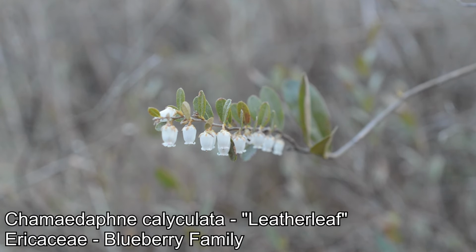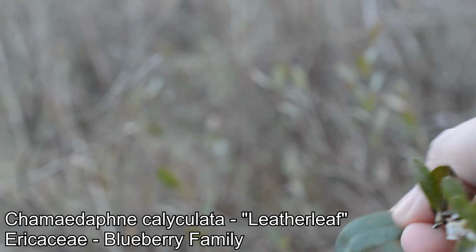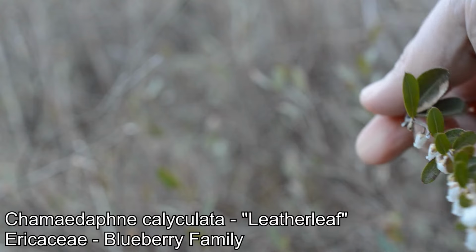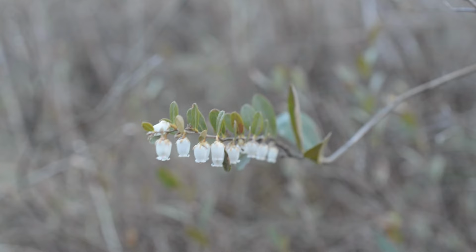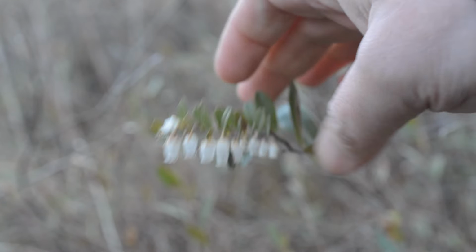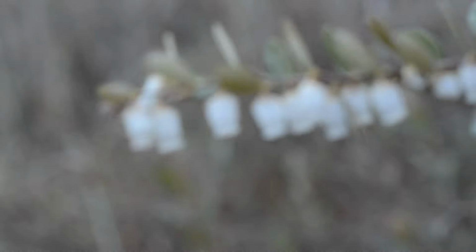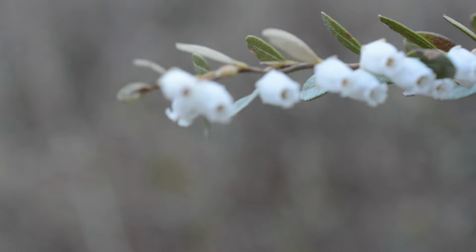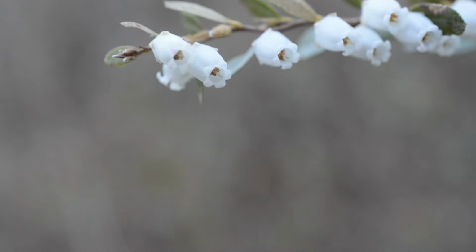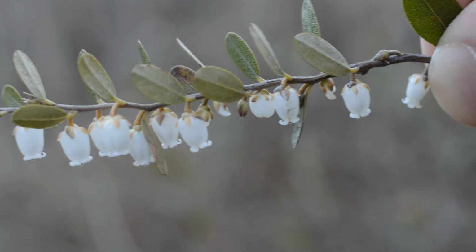This is Chamaedaphne calyculata, leatherleaf. It gets its name from these tough, evergreen, alternate leaves here. Pretty typical for a lot of Ericaceae. Some of them shed their leaves, some of them don't. And little urceolate flowers, which is just a fancy term for urn-shaped, which is a synapomorphy, a shared trait amongst many members of the family Ericaceae.